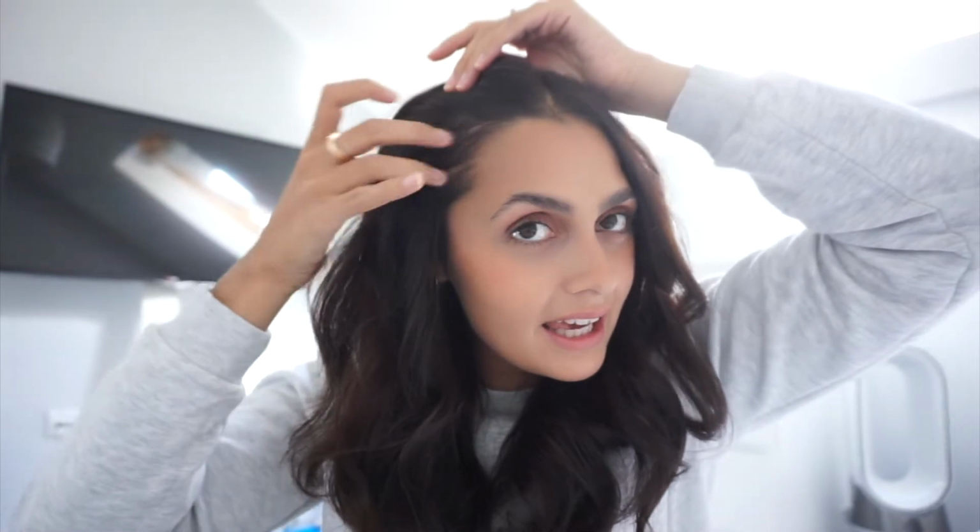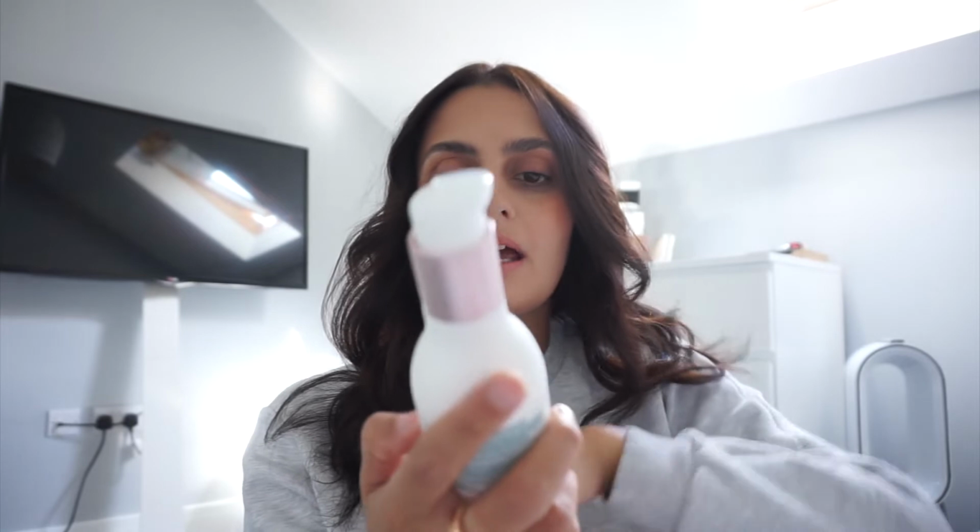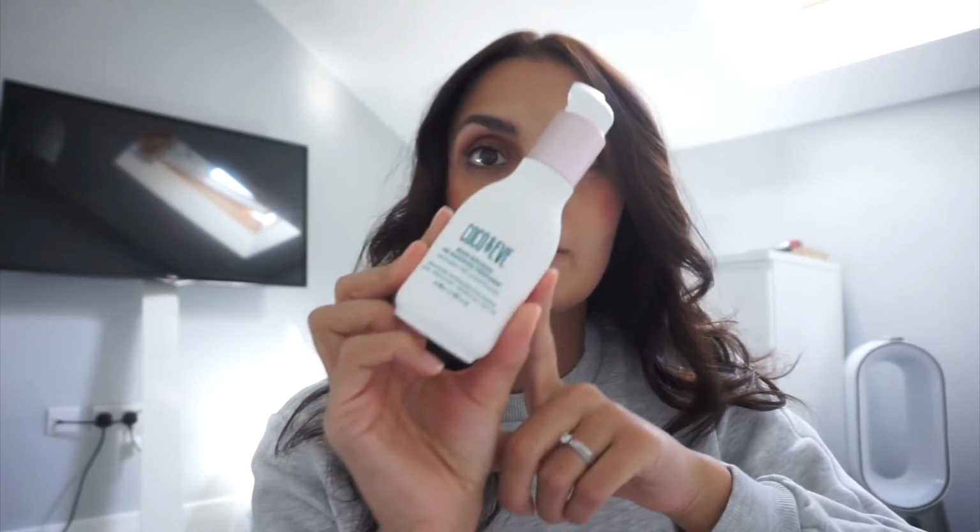It's still in places slightly thin, like here, but so far I've found a really great routine that's helped me slowly but surely. My hair is getting back to the way it should be. But I've also been using some incredible products by Coco and Eve, which is their bond building pre-shampoo treatment and their repairing and restoring hair mask.